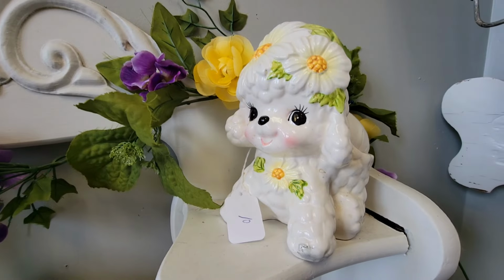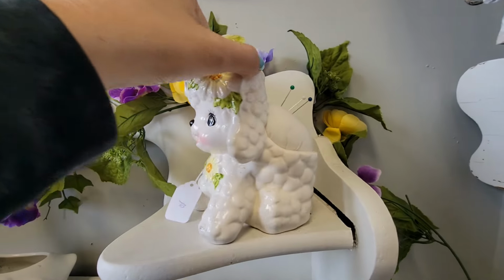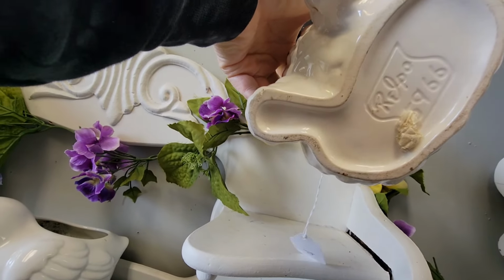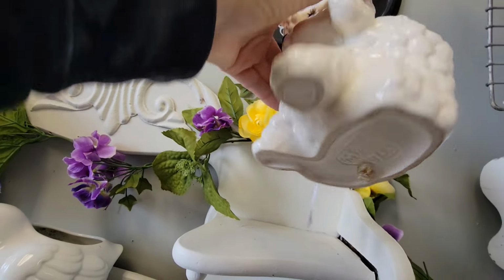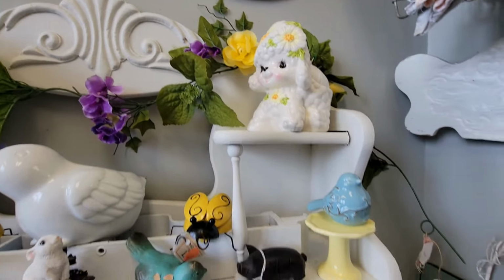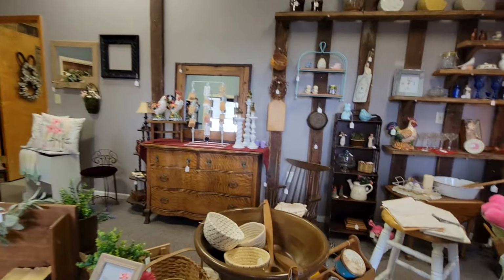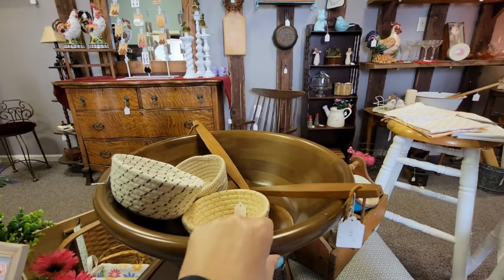How stinking cute. Little poodle. They made it into a pin cushion. So it was a little planter. This is by, is that Relpo? I've not heard of that, or maybe I'm just reading it wrong. I don't know. You guys tell me. This has definite mid-century vibes here.